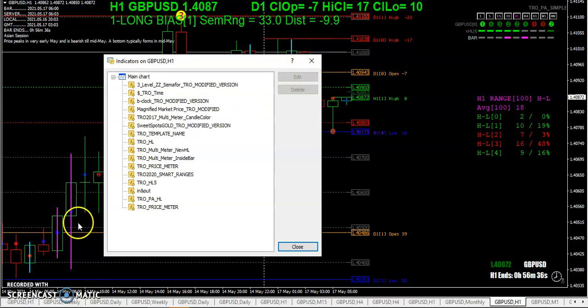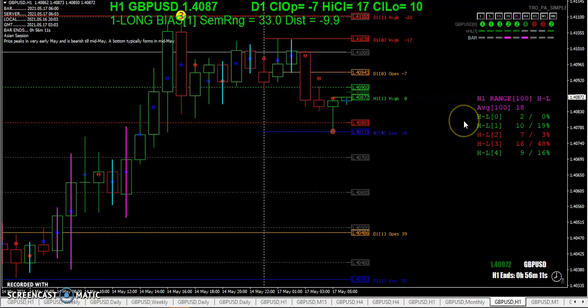So the donators will get this indicator first, along with the updated HL5. And I made a little modification in Sweet Spots Gold. And I'm trying to think. No, I think I made a modification to 3-level ZZ. And there's probably a couple others I made some mods to.